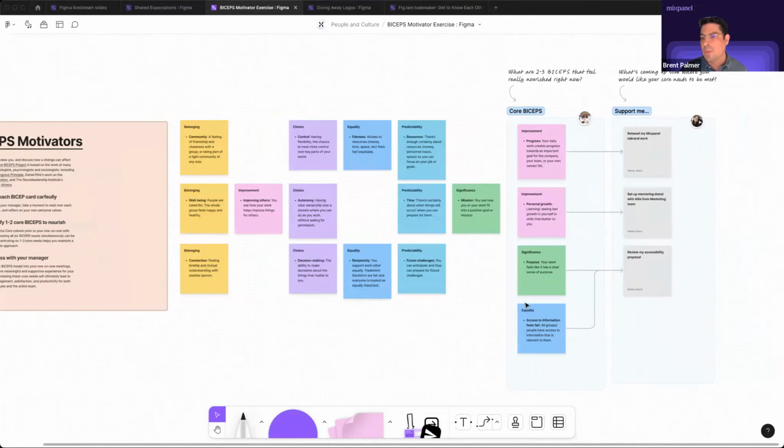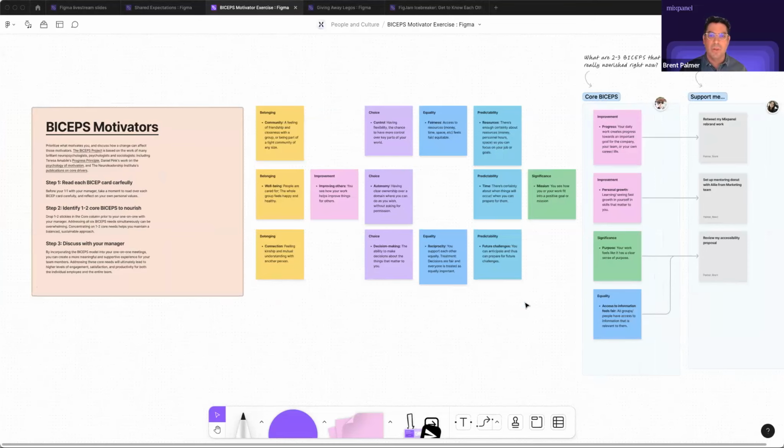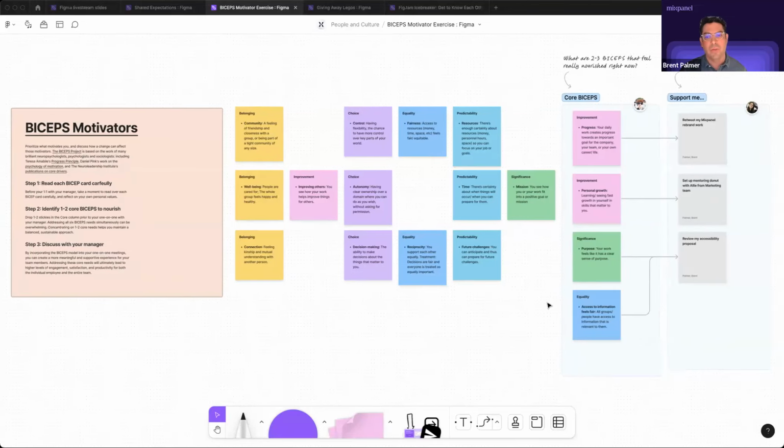So how would I set this up? Probably do a little bit of explaining like I am right now, maybe over a Loom video. I'll send a link to a designer direct report and kick it off asynchronously. It doesn't have to be async. You could do this live during a one-on-one, but it will sit with them over time.